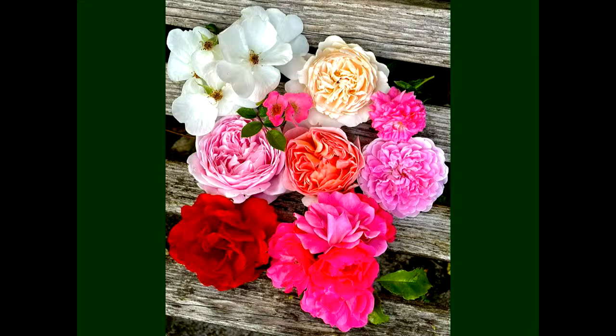And I don't spray, I don't water, I don't do anything. These are some of the roses that I grow in the spring. Usually the spring, and they sort of spritz along the rest of the summer. So between the camellias and then the altheas and the roses, what else can we have?